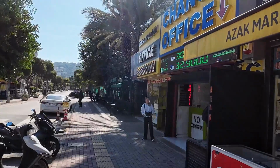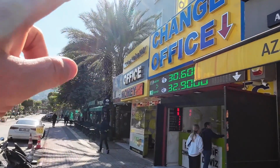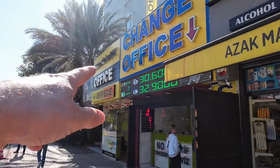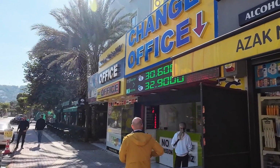In Turkey, I'd highly recommend paying by card. It's probably going to be cheaper, but if you do want to pay cash, this place here is probably the best rates I've seen. It's a change office near Cleopatra Beach, just near the Irish bar, and it's 30 lira for the US dollar, which is pretty good. Normally they're offering 29, so that is pretty good.